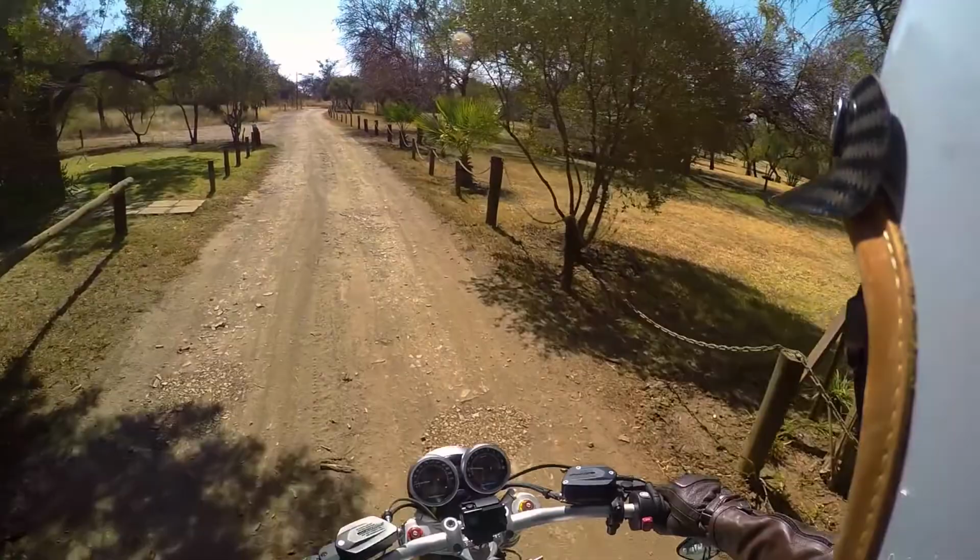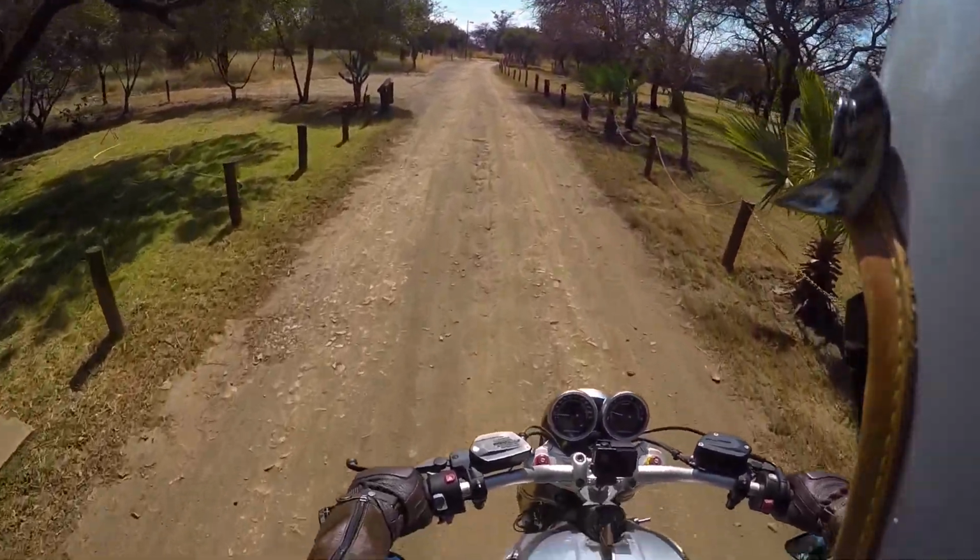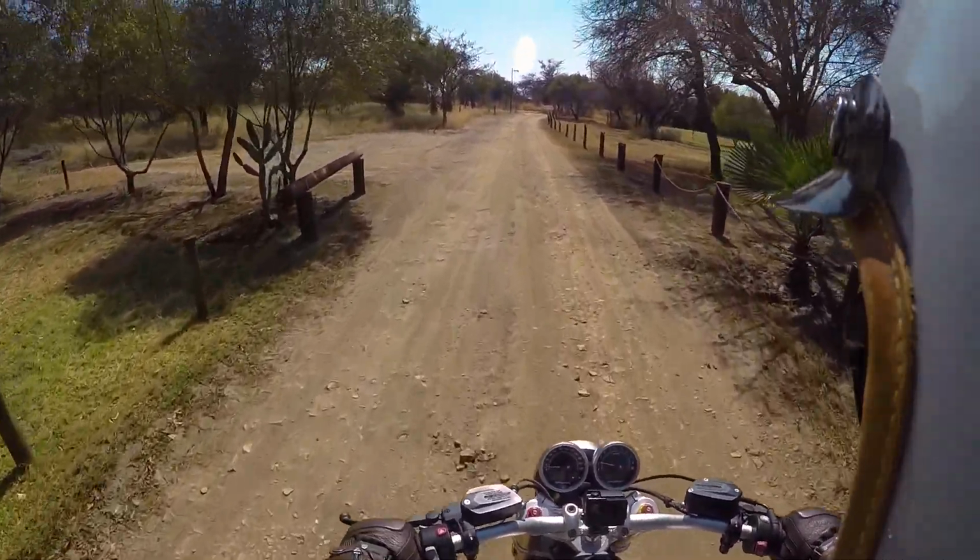It's just a short little dust road. This is about 500 meters long, and then I'm back on the tar.